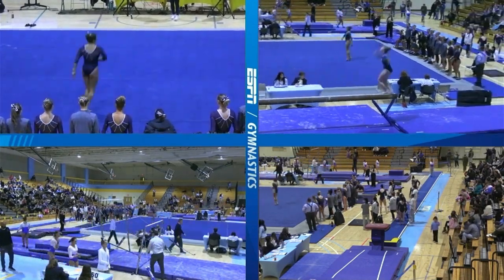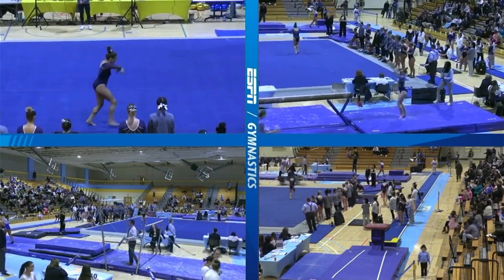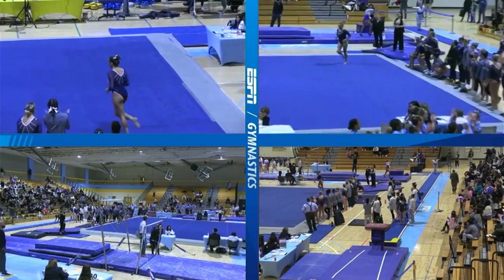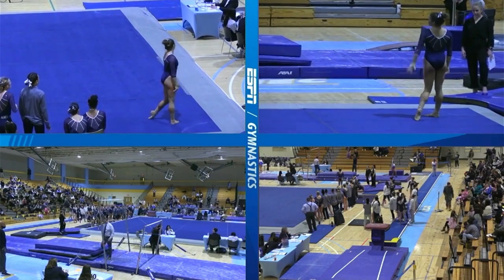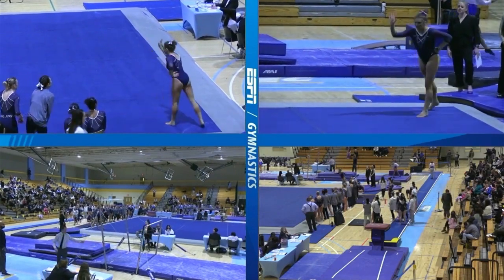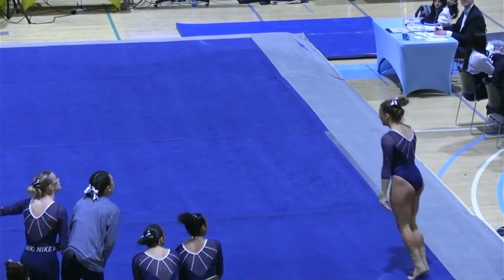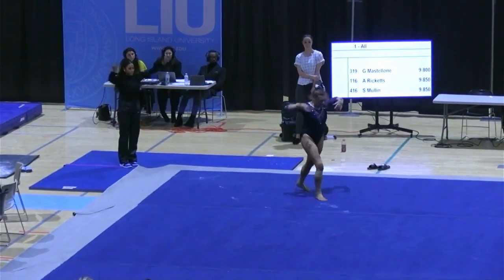That was a great exhibition routine from Miss Gabriella. One of the best routines from Southern today. You can see on the camera, the Sharks are so happy. You know, they really needed that sixth routine to close out the lineup. Unfortunately, having to count two falls. Alana and Alina really brought it home there in the last season.